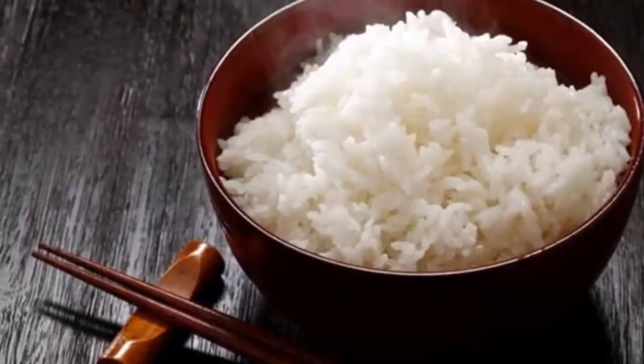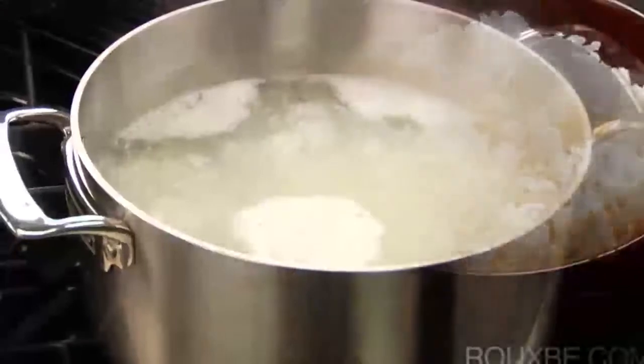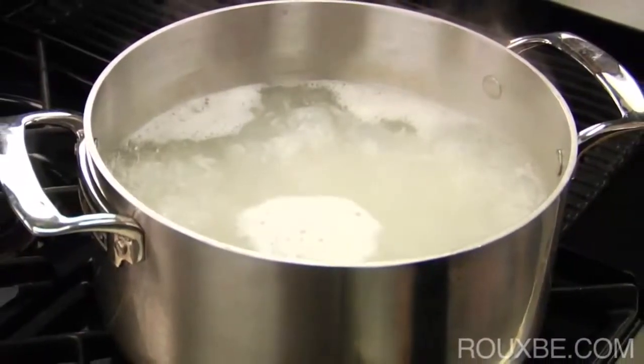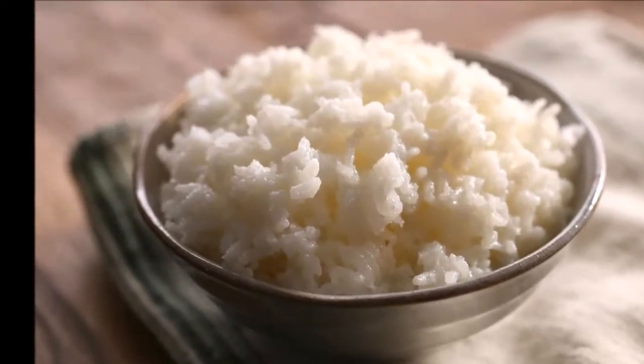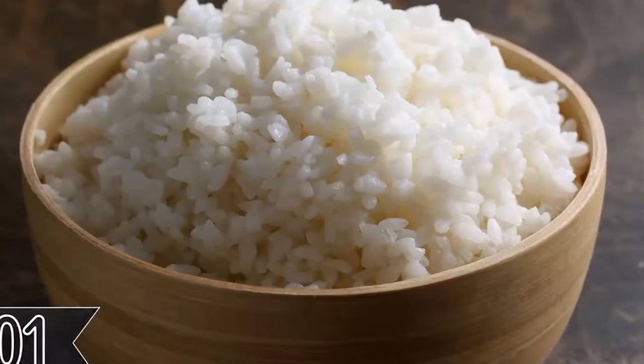Rice contains around 240 calories per cup. The trick to bringing down the calorie content is by changing how the body digests it. Usually the starchy carbohydrates in rice are broken down in the small intestine, where they become glucose, and are eventually stored as fat.